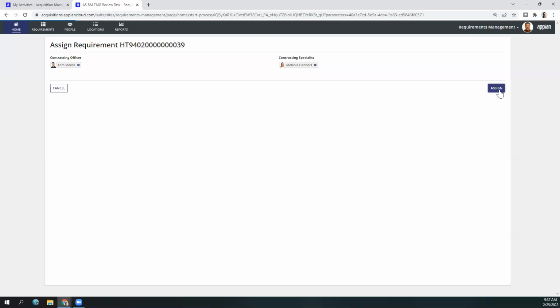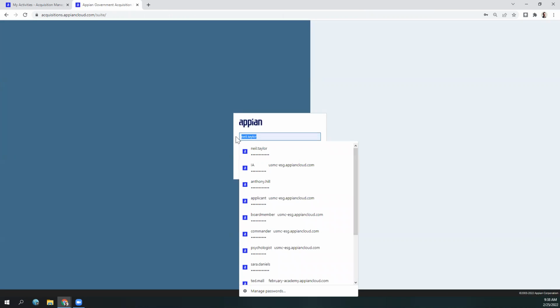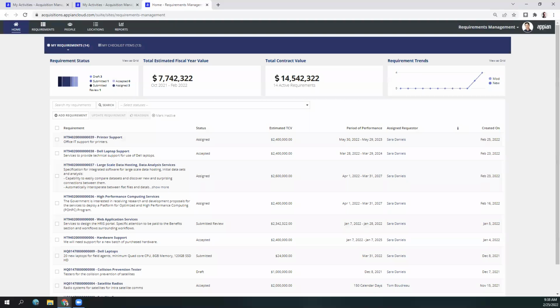As I assign this task, it's going to go through to the actual contracting officer, Tom Meese, and now I'll be able to actually log in as Tom Meese and get to the next step in this process. And again, moving through this automated process, seeing the different tasks based on who I am, I'm able to come in here and actually get this done a lot faster than I would have been able to in the past with various systems and say email tasking.